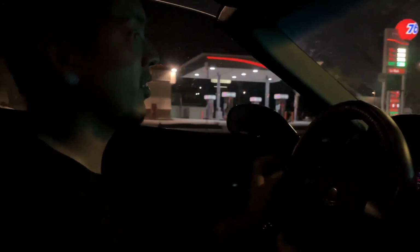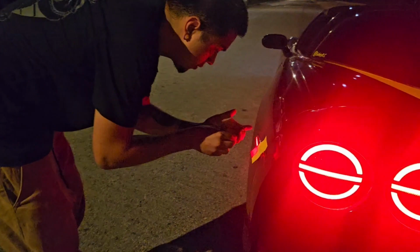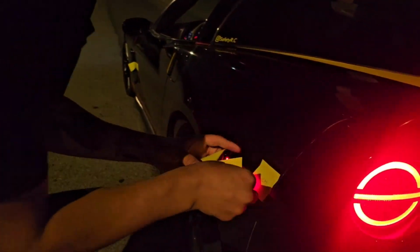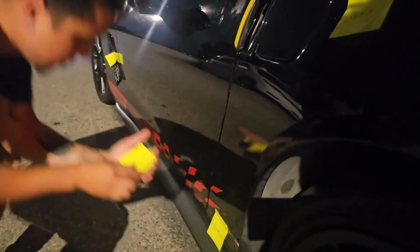So I have my little sticky notes here, and what we're gonna do is we're gonna call Ray right now and see his initial reaction. You can see really quick, big ding, ouch, a bunch of different stuff that I'm gonna stick all over his car. So let's go ahead and call him. I'm nervous. Alright. He's gonna kill me.